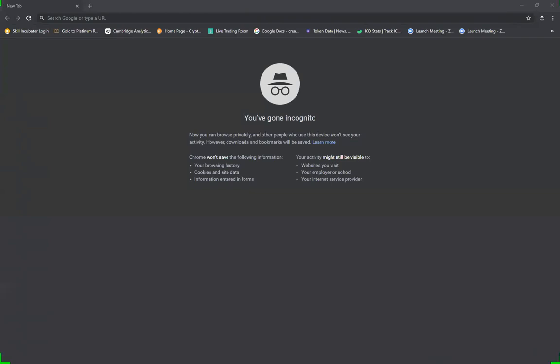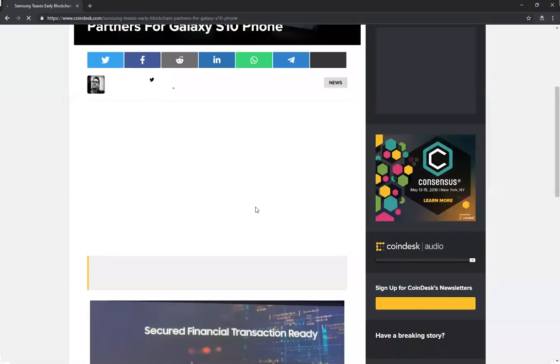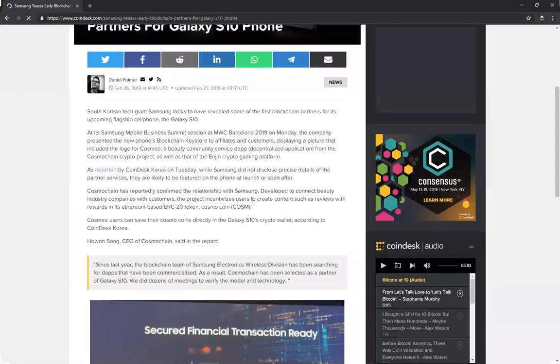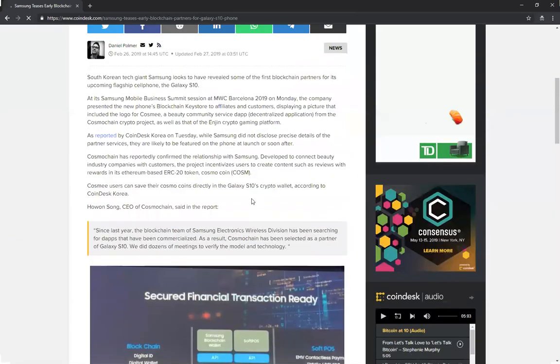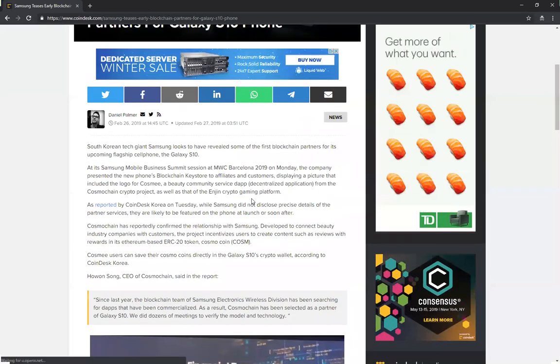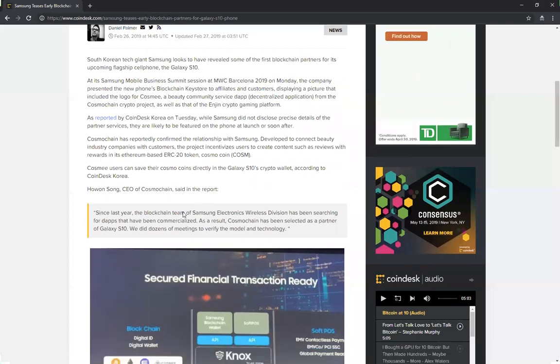So obviously one big thing again is the whole Samsung phone, right? What was it? I think the news this week was some partnerships with some ERC20s. I'll be listed on it. What was BAT one of them too? Which one was it? Cosmo Chain and so on and so forth.